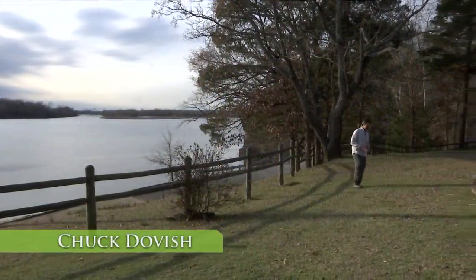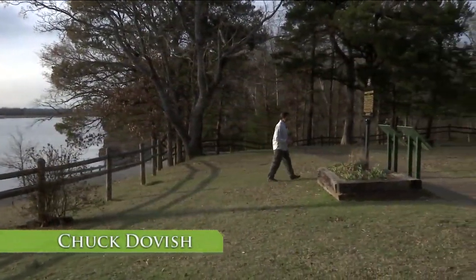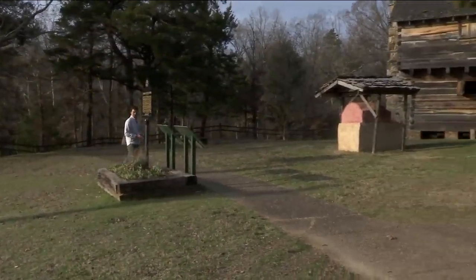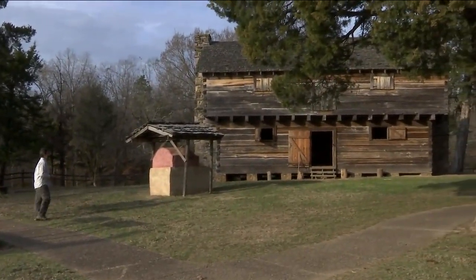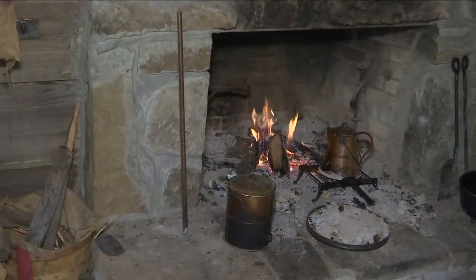About where Cadron Creek and the Arkansas River converge, which happens to be on the western edge of Conway, there was an early settlement laid out here in the very early part of the 1800s, Cadron Settlement. There were about 35 families or so that lived here, and eventually this blockhouse was built, which served as a fort, a residence, a tavern, and a fur trading business with the French and Cherokees.